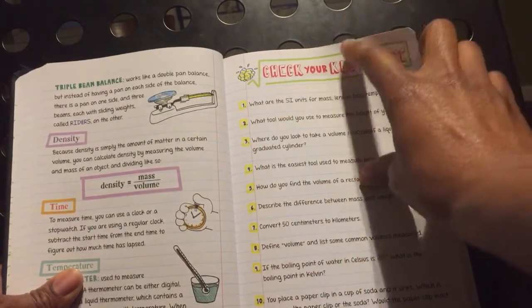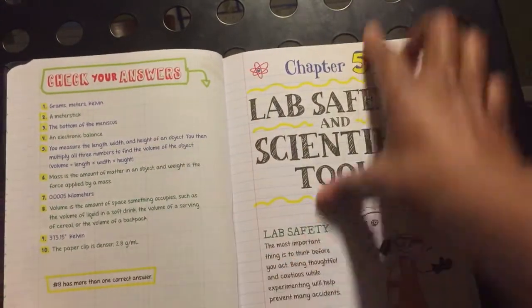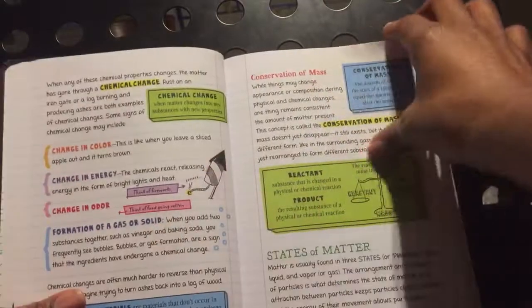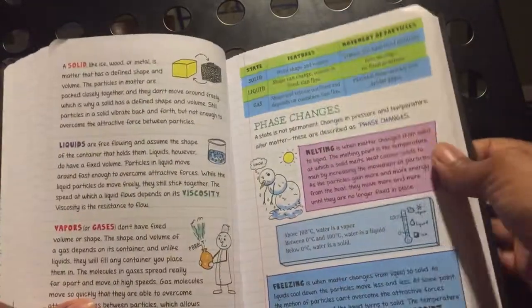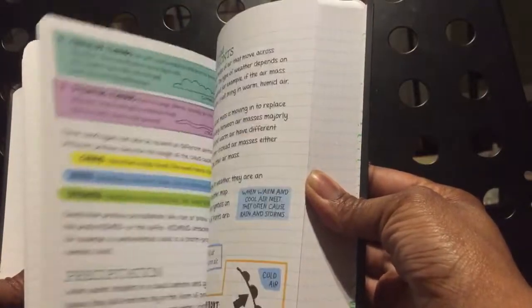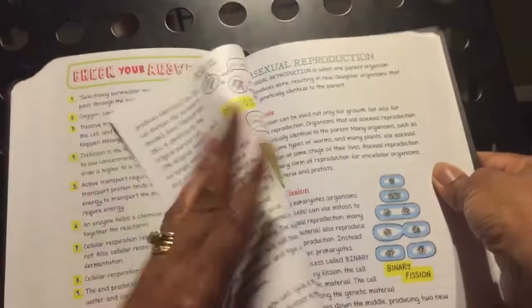As I said before, this is the check your knowledge page, and on the very back of that page are your answers, and every chapter is like that. As you can see, I'm sorry if I'm turning so fast, I'm just trying to let you get an idea of what's in this book. Weather, climate, reproduction.